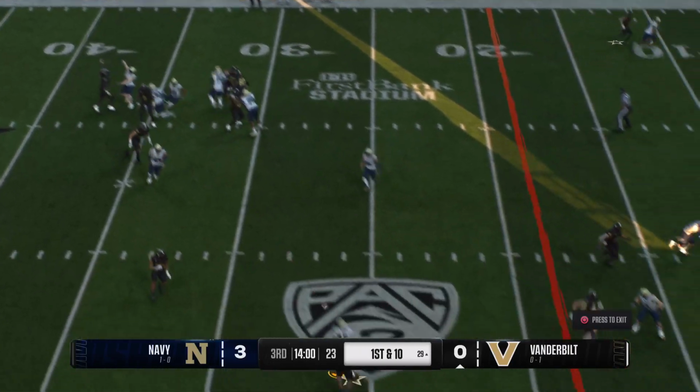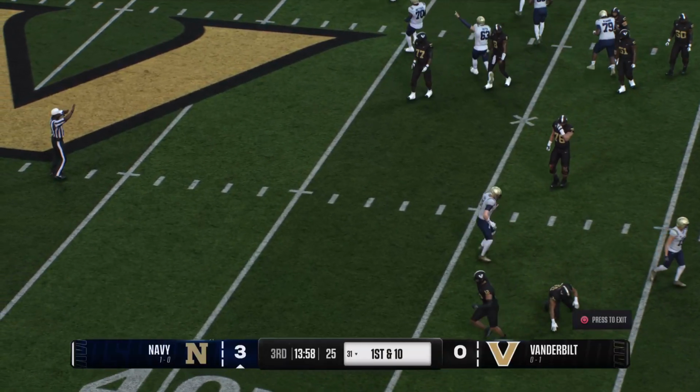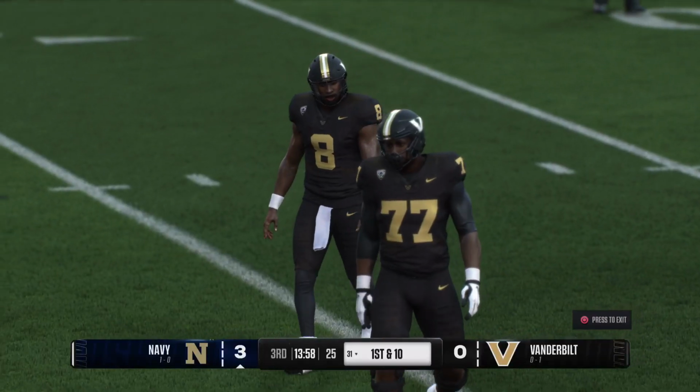Going up top on first down. And that pass picked off. He was thinking big return, didn't get that, but boy, did he give his offense an opportunity at the 31.